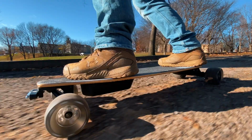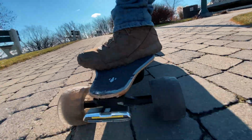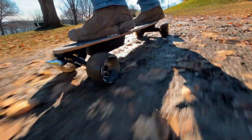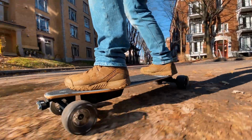Couple more laps around the block, and you know what? Let's go ahead and try the off-road worthiness of these bad boys. This is a drop that I've only dared take on a One Wheel XR. Combination of bad asphalt, coarse gravel, dead leaves, and mud. OMG. The Honeycombs conquer it.